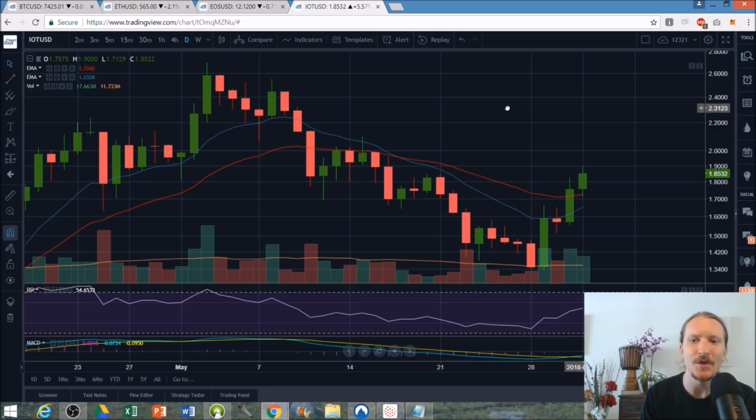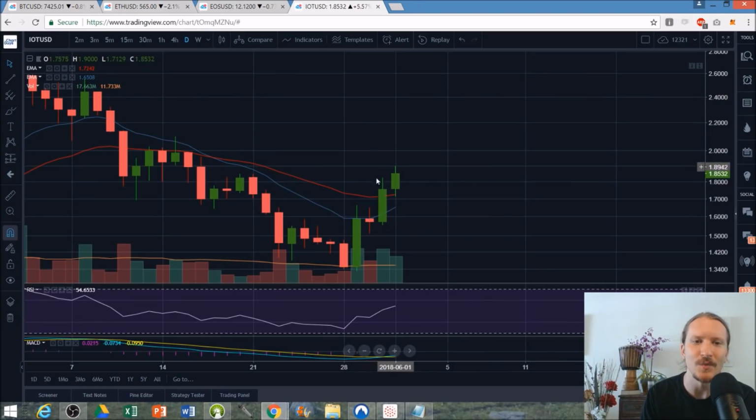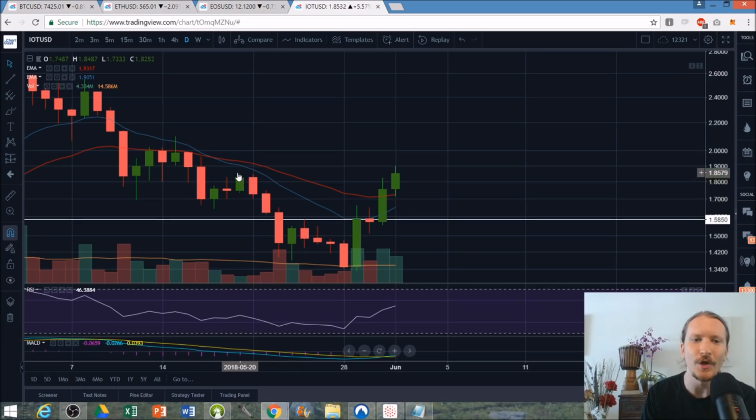IOTA USD also stronger. So look at the size of the bounce. We are over exponential resistance. We rejected from it initially and then blew right through it. Inside bar bull break was 165, and here we are significantly higher than that point. So we have broken the daily lower highs. There were a couple daily lower highs that have broken on this move.